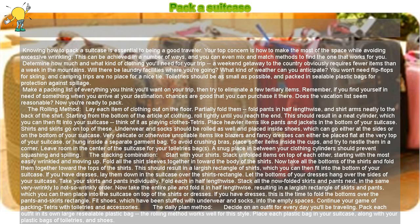Now take the entire pile and fold it in half lengthwise, resulting in a largish rectangle of skirts and pants, which you can then place into the suitcase on top of the shirts or dresses. If you have dresses, this is the time to fold the bottoms over the pants and skirts rectangle. Fit shoes, which have been stuffed with underwear and socks, into the empty spaces. Continue your game of packing Tetris with toiletries and accessories.